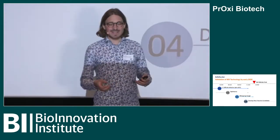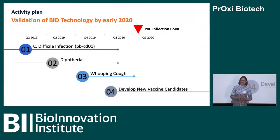So, to validate our technology, we have designed an activity plan in alignment with the requests from the industry. In addition to our CDI vaccine candidate, we're going to apply our technology on the toxins causing diphtheria and whooping cough. And the reason for choosing these toxins is not to make a vaccine targeting the disease for the market. It rather serves two purposes. So first of all, it allows us to run quick and dirty studies in head-to-head with commercially available vaccines.